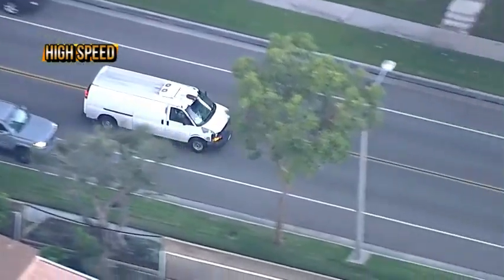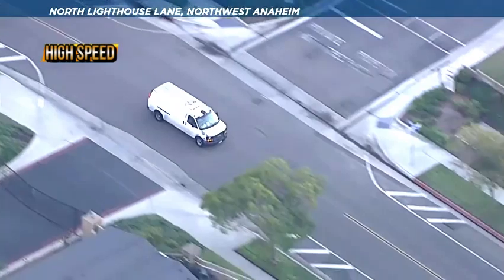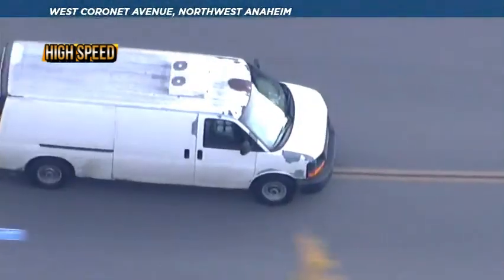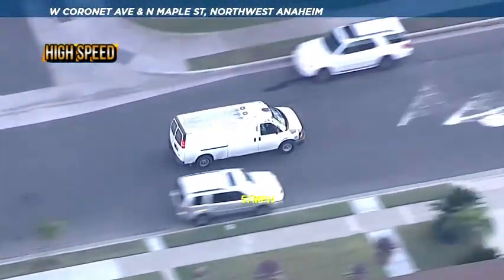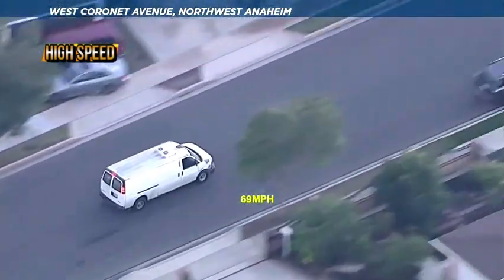He is now back on Coronet Avenue after evading four separate black and whites who were just pulling into the neighborhood to try and help that original officer after a wild scene in that parking lot. We now have a brand new pursuit on our hands here as he has carjacked this vehicle and is now racing down Coronet Avenue at Maple Street. Once again, a dangerous situation on the hands of Fullerton Police here.